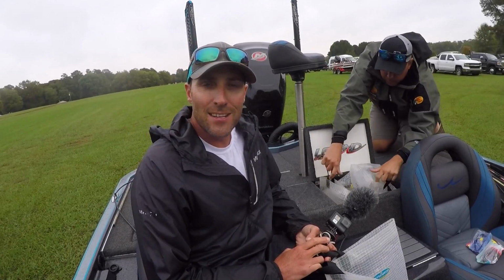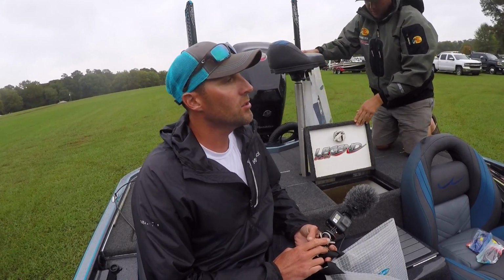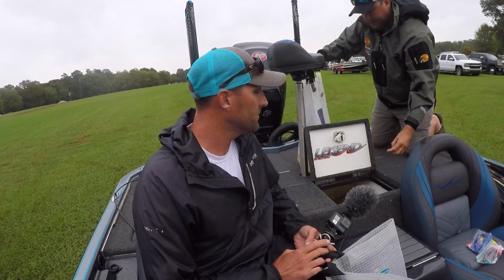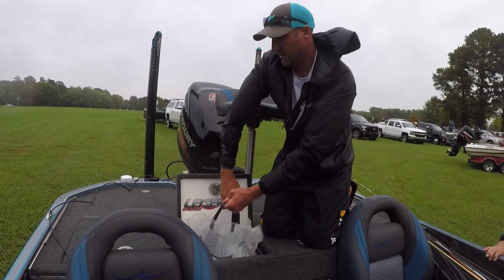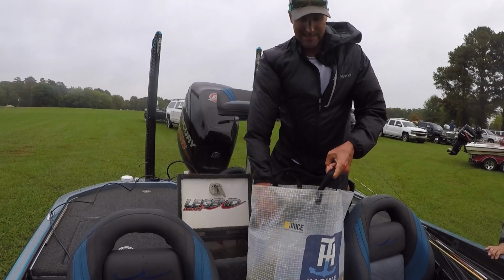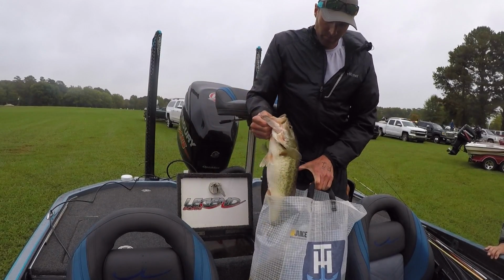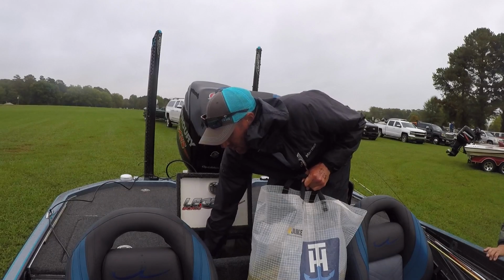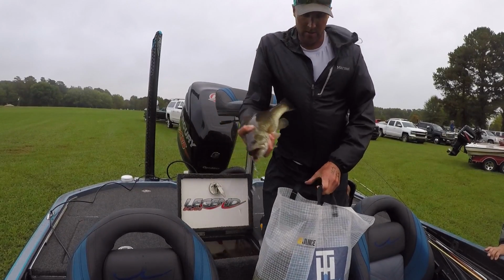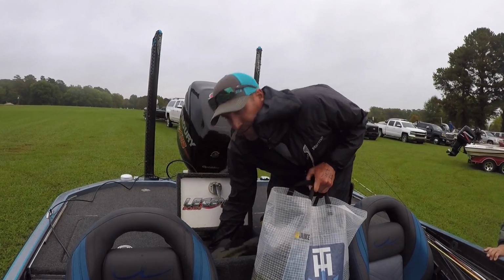All right, obviously it was a struggle today. I was fortunate enough to get five fish, one good one, so should be okay. But we got to do it again tomorrow. Dang, 2-day derbies. But we got him. Little guy. Hopefully 14.